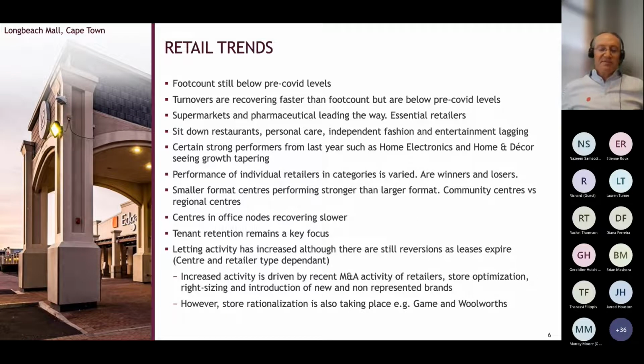There's store optimization, which is taking place in our portfolio. That is a lot of right sizing. That's not necessarily handing space back.